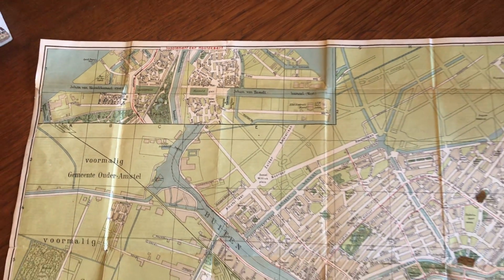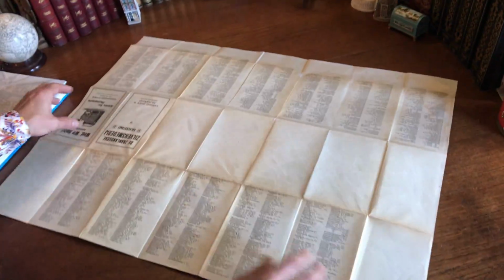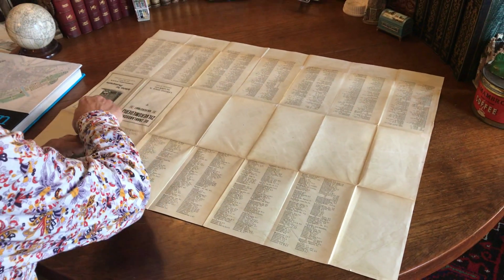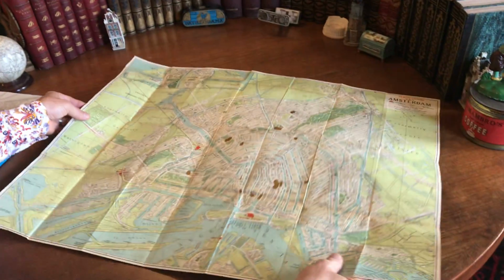There are different versions of this map. If we flip it over, what we'll see here is there's an extensive name register, an index to all the streets. There's some advertising on these two panels here. These fold lines are original.